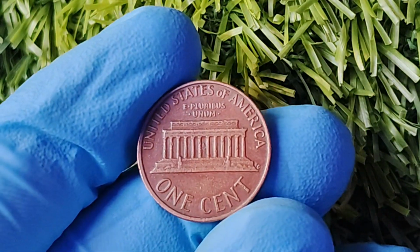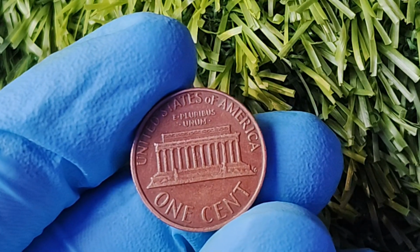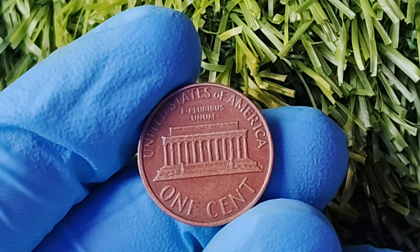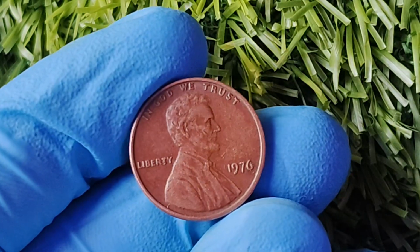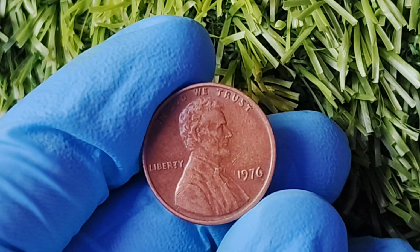That's right, folks. One little copper coin, made in the same year as the US bicentennial, could make you a millionaire. Wait, didn't all the valuable pennies come from the 1800s or something? Nope. This rare beauty from 1976 is a modern-day treasure hiding in plain sight.